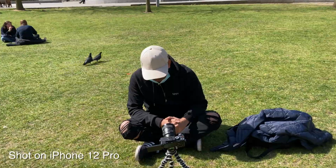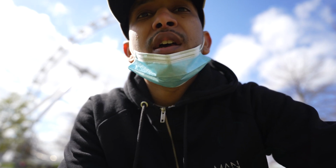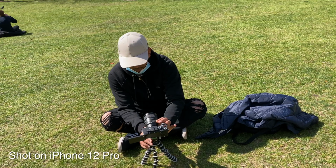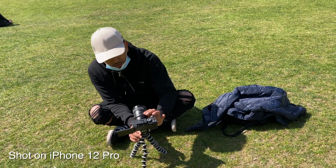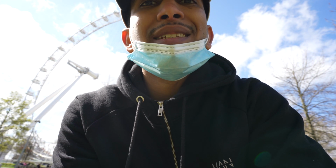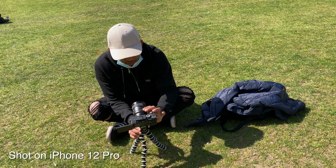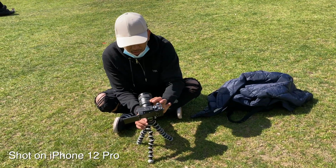What I'm going to do now is get rid of the bokeh so you can see the background properly clear. If I take it down, you can see the background a lot better. The bokeh is reducing and my background is becoming clearer. We're currently on f8, so it's 8, 11, 16, and my background is properly clear, as you would see on the phone. The smartphone will be pretty much the same style as now.